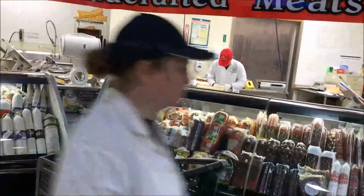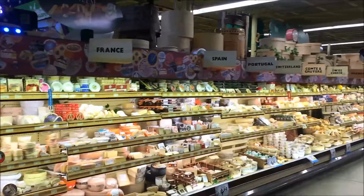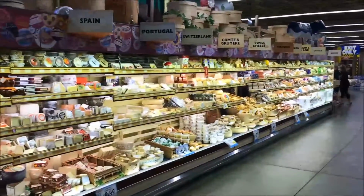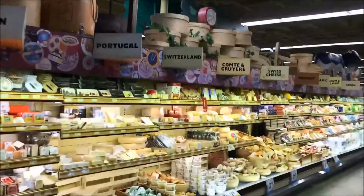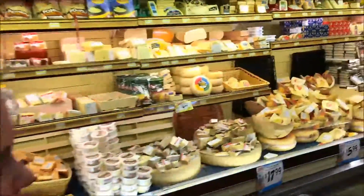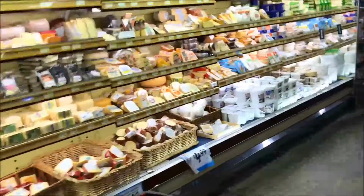Yeah. Horsehead's that way. That way, this is the charcuterie. Well, take a look at this. This is the rest of the countries it didn't have. Let's see. Green Camaray, France, Spain, Portugal, Switzerland. Comte de Gruyere. Swiss, Norway. Denmark. Belgium and Holland. Gouda and Greece. Greece means big tubs of feta. That's my jam, yo. Love feta.